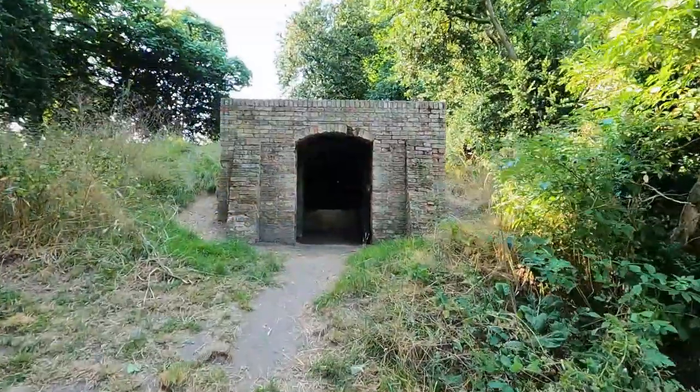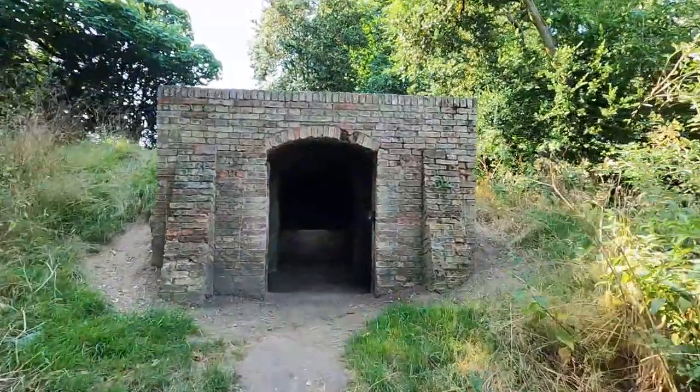Wow, what's this? Let's take a look through here. Let's cross the moat. Let's walk into the moat. Oh my gosh, gotta watch where I'm going. I'm gonna head up here. Brick-built structure. Wow, this is an old ice house. Used to store ice in here, and probably provisions as well.